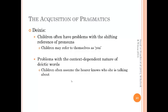The acquisition of pragmatics. Children have problems with deixis, which we talked about, with the shifting reference of pronouns, so they may refer to themselves as you. My youngest thought that one of her names was Theng, and I realized that it was because it was then, which is the word you say in Spanish when you're handing a child something. So she interpreted that as one of her names, and she would call herself Theng in addition to calling herself her name. I and you are extremely difficult, as we've seen, because it depends on the speaker and the hearer, and children do have trouble with that, as do second language learners.